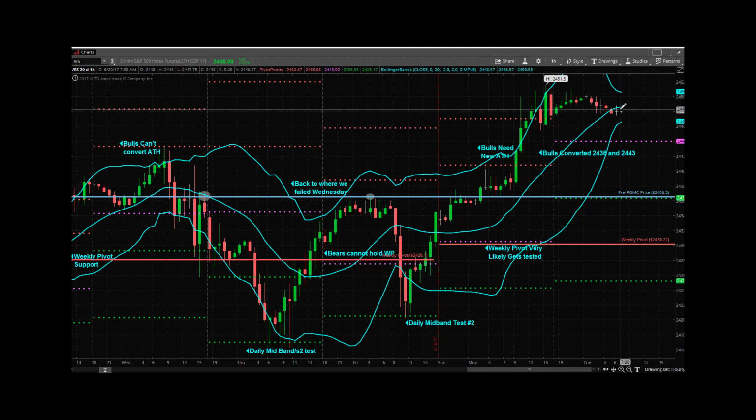So daily pivot comes in today right around 44, 43.92. You still got the pre-FOMC price at 36.5. I think 43 gets a look today. You had a double top there. You had some resistance there. That's going to want to come back and be tested to see if resistance becomes support. And if that's the case, then that's the base where the bulls can build up for a move to higher highs.